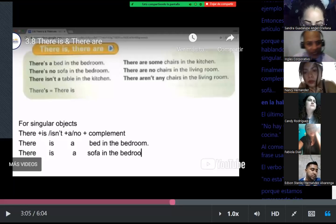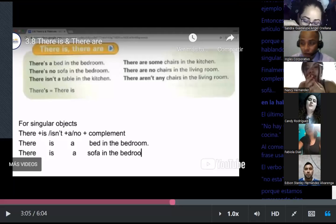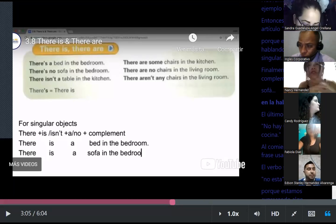There are no windows in my house. Pared, how do you say pared? Quizás estoy construyendo, ¿verdad? Wall. W-A-L-L. There are no walls. There are not. Next.